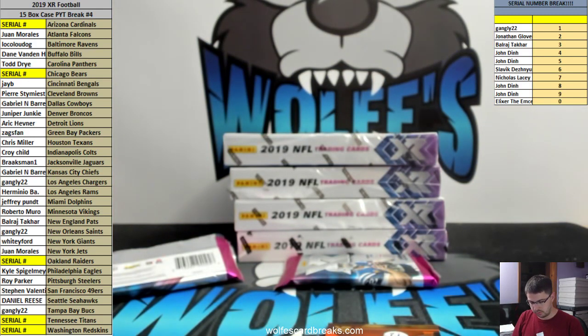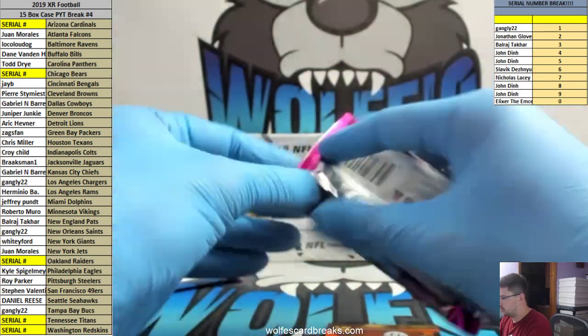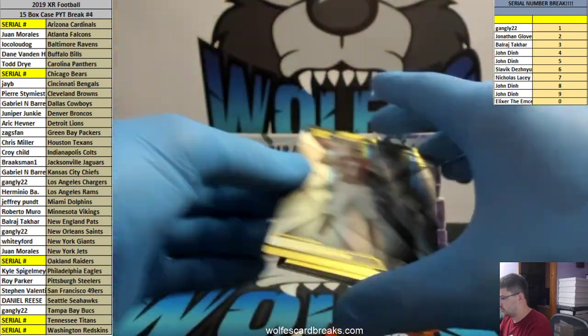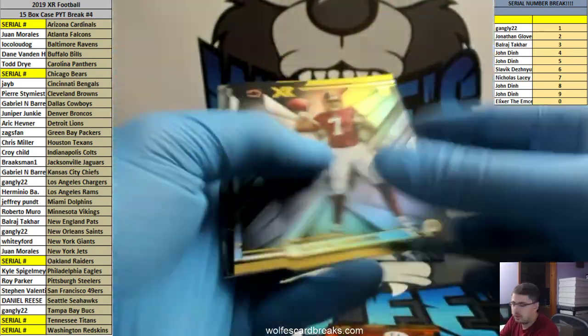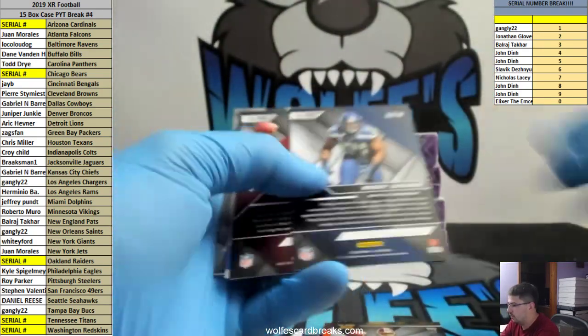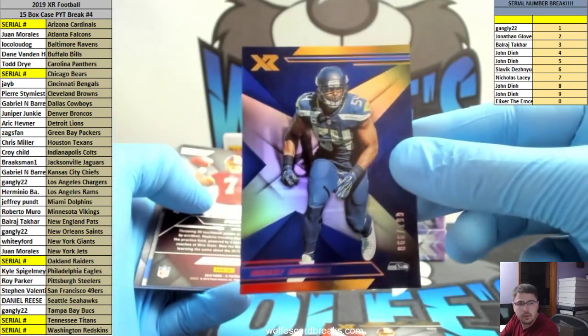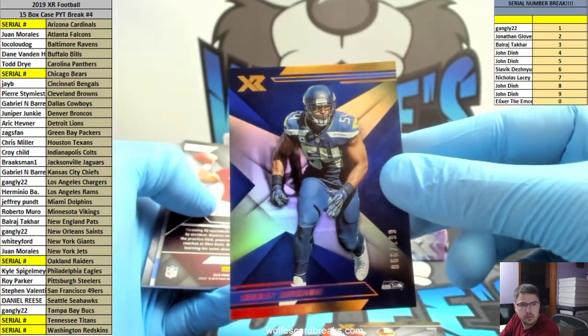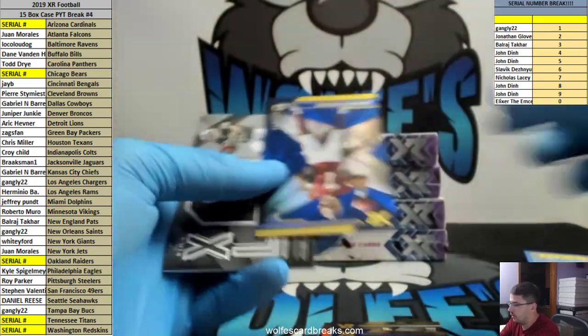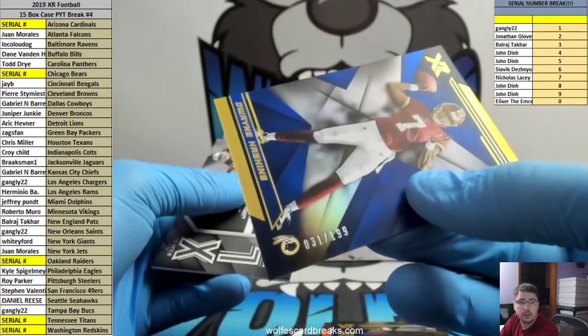This top loader looks all dirty. Haskins, base rookie, 103, so three spot on any of those. Bobby Wagner to 199. We got four hundo and points. We'll have to do a rando on that one. Haskins, 31 out of 199.